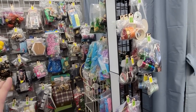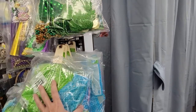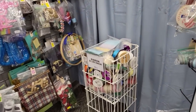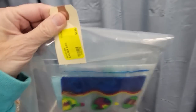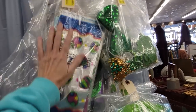This we're trying to keep seasonal and some crafting. We've got all of our seasonal baggies here. Lots of Easter grass if anybody needs to make Easter baskets. And then we have ribbon galore. Oh, we've got baggies that need to be hung back. Oh, wait, you're seasonal. You would go up here. We'll put you there. All right.